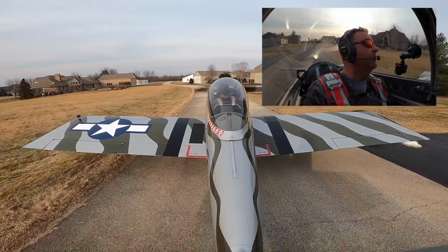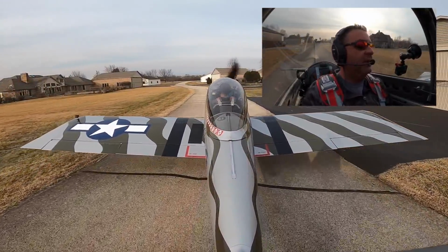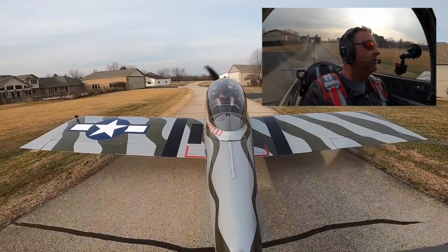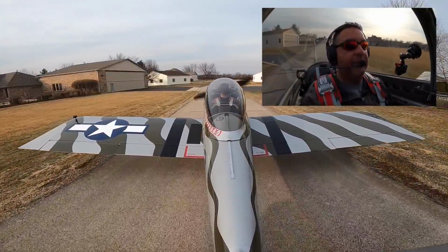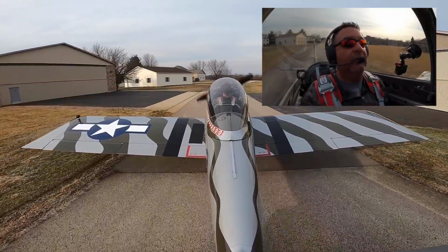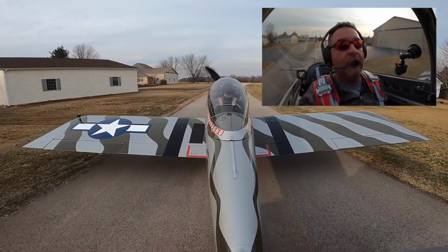Trying a new camera angle. You'll see it here with the camera over the left-hand side of the instrument panel. I don't think it's going to record the screens very well. It does really well on other items, but I've noticed on the screens it's got a little bit of a flicker. It doesn't focus as well. I'm sure it has to do with the refresh rate on the screens versus the camera, but I'm going to play around with it, see what we come up with.